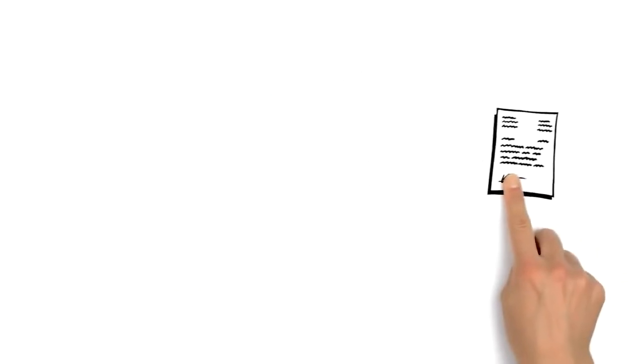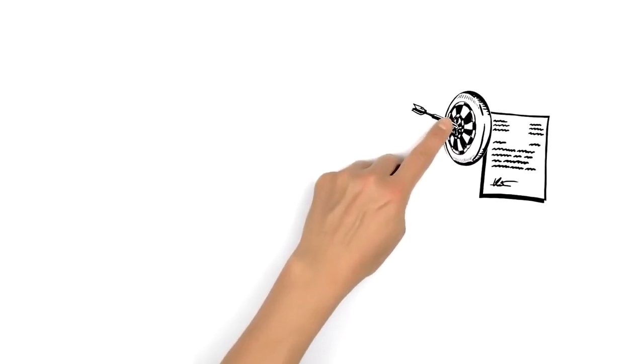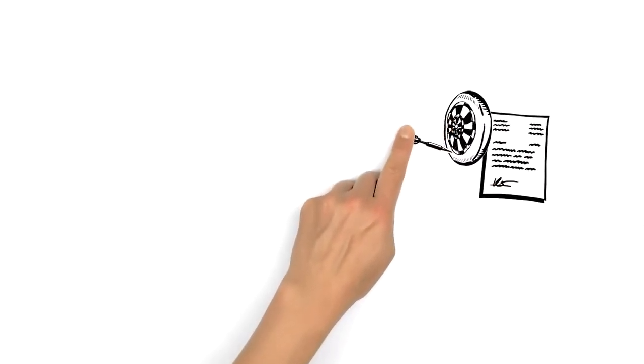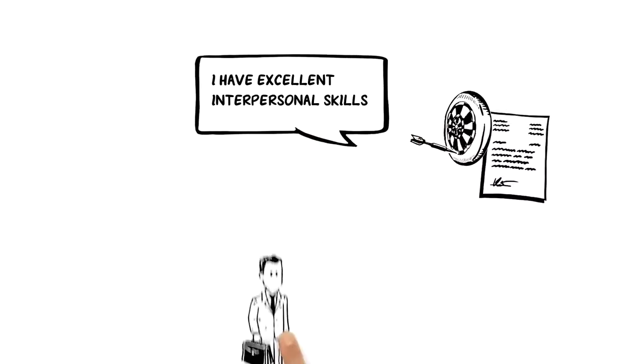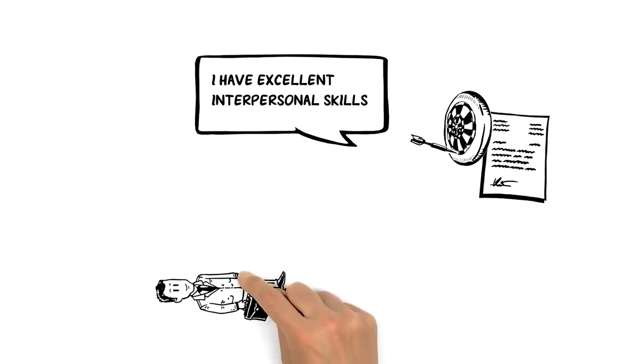To make your cover letter more effective, be as accurate as possible. Vague and tired claims like, I have excellent interpersonal skills, may make the HR manager fall asleep too.